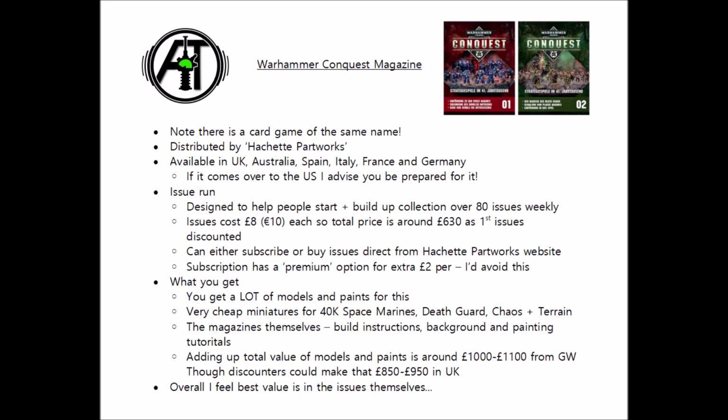I think it is quite an entertaining way to get into and collect the hobby. Plus you do get the value of the magazines themselves if that's something you're interested in. A bit of background, some rules and ideas for playing games, and of course the hobby and painting instructions as well. As a new player, it's pretty decent stuff, but as a more experienced hobbyist, the magazines don't really interest me whatsoever. The only reason that I've bought some of these is because of the miniatures. That's why I chose to buy some of the individual issues myself, just to pick up some of the miniatures and paints that I needed.